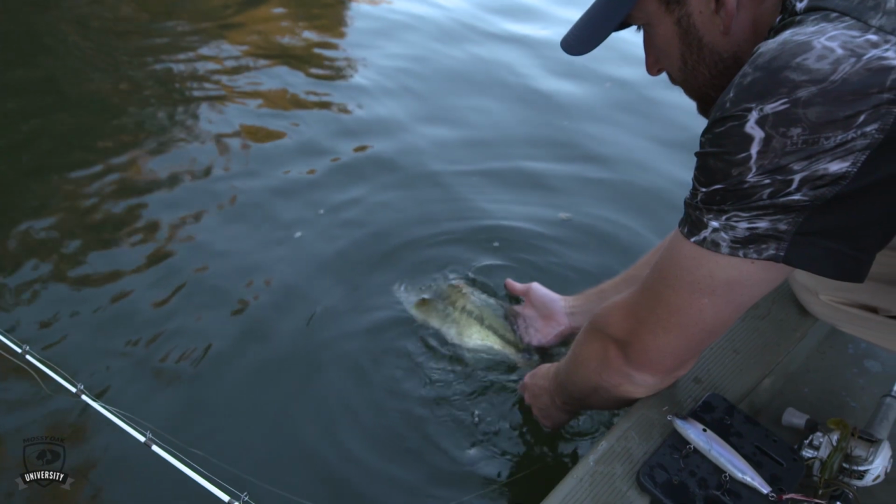Either a jig or some type of plastic craw, like a Bass Pro Bomb Craw, or a crankbait, like a DT6, or Storm topwater baits. Those are the baits that I use in the fall.